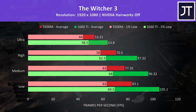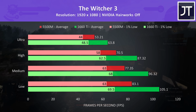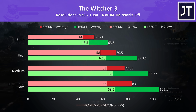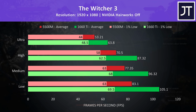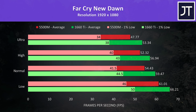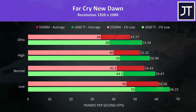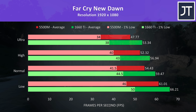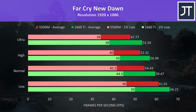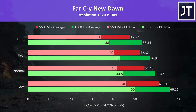The Witcher 3 was tested running through the same section of the game on both machines. The 1660 Ti was in front in all instances, and had a 20% lead in average FPS with the ultra setting preset. Far Cry New Dawn was tested with the game's benchmark tool, and the 1660 Ti was ahead in all instances. Though, as a test that seems to depend more on CPU power, the differences are lower compared to the other titles tested. The 1660 Ti was 12% faster at ultra settings when comparing average FPS.